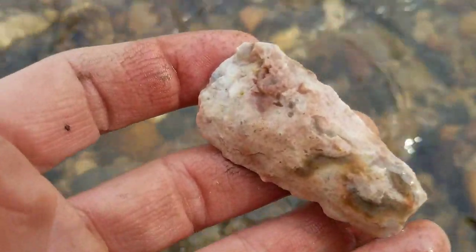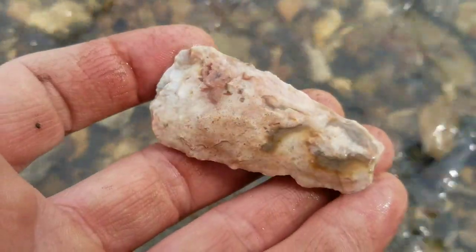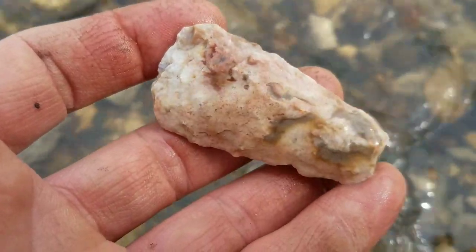Look at the illusion. Okay, so I literally stepped about 10 feet. Another little blade. Underwater mirror image. Hey, hey. Let's go find some more.